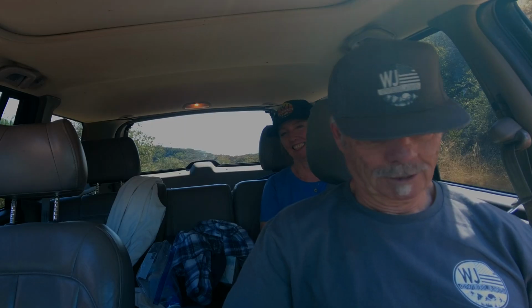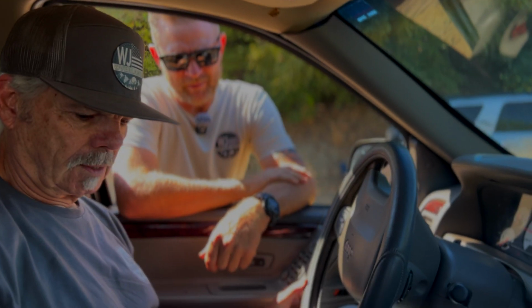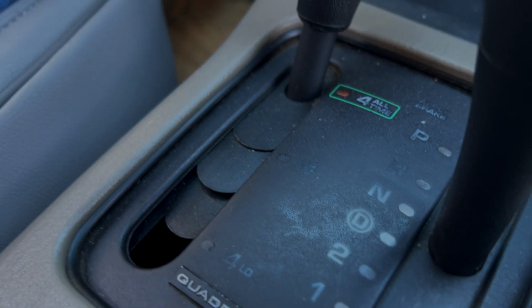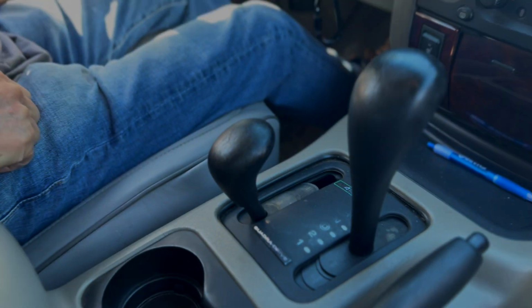Put your foot on the brake. Foot on the brake. Okay, put the regular thing in neutral. Regular thing in neutral. All right. Got it in neutral? Got it in neutral. Now take the other stick all the way back down to the next one. All the way back down to 4, Captain. There you go. This one back in park. No, 4 low, basically. Aye, sir.